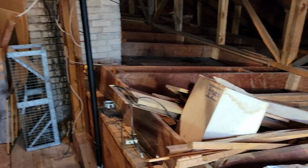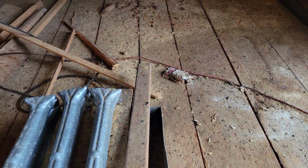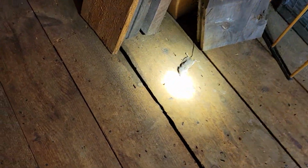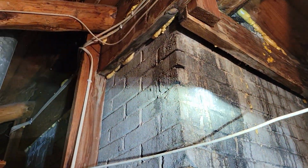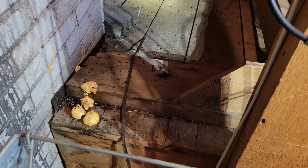Inspecting an attic at a cottage. And we definitely have bat droppings, mice. Wasp. Oh, there's a mouse. There's your droppings. Grease marks. There's a lot of droppings. There's mouse right there.